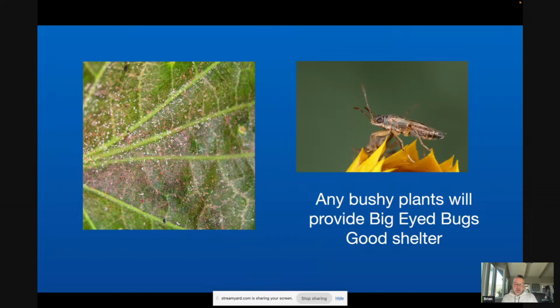Spider mites. They are really tiny pests. They live in large groups on the undersides of leaves, and the early damage looks like this leaf here, thousands of yellow spots. If infested, entire leaves can take on this bronze appearance. You may also notice a very fine webbing throughout the plant.